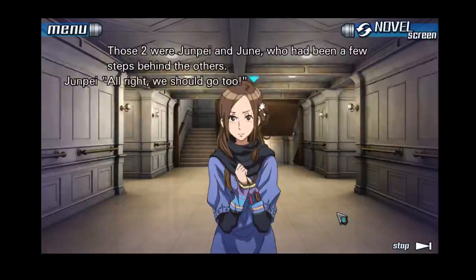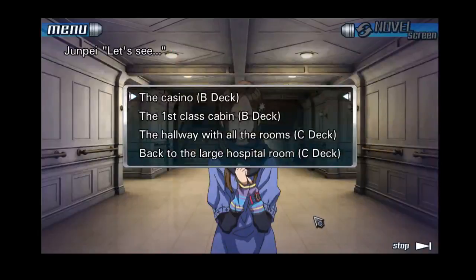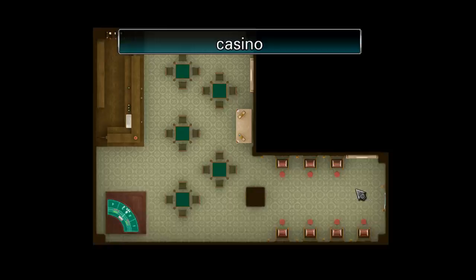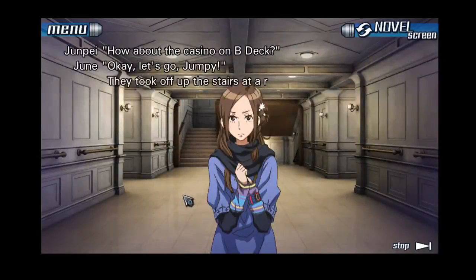"All right, we should go too." "Yes, let's go! But where should we start? Let's see. Where would they be?" "We can go to the casino. The first-class cabin. The hallway with all the rooms. Or back to the large hospital room." "The casino? Give me a moment. We'll go to the casino." "How about the casino on B deck?" "Okay, let's go, Junpei." They took off to the stairs at a run.